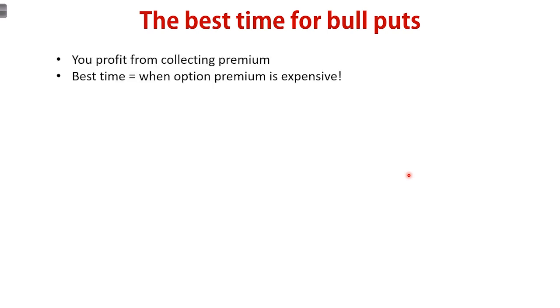Alright, so enough about repairing and rolling. Next, let's talk about when is the best time to trade using bull put spread. As you should be familiar with the strategy, a bull put is a net selling strategy. You profit from the premium collected.